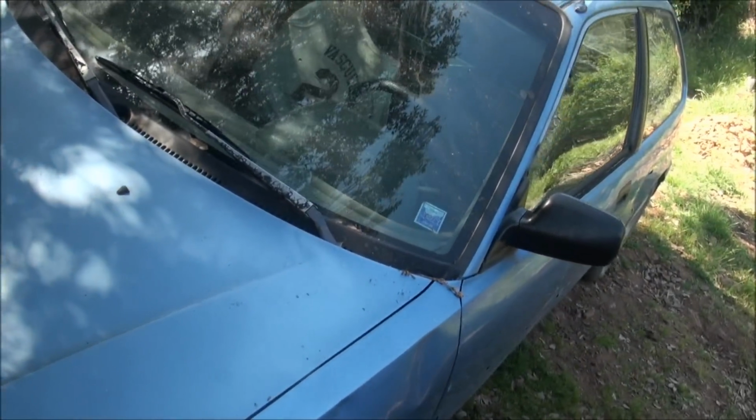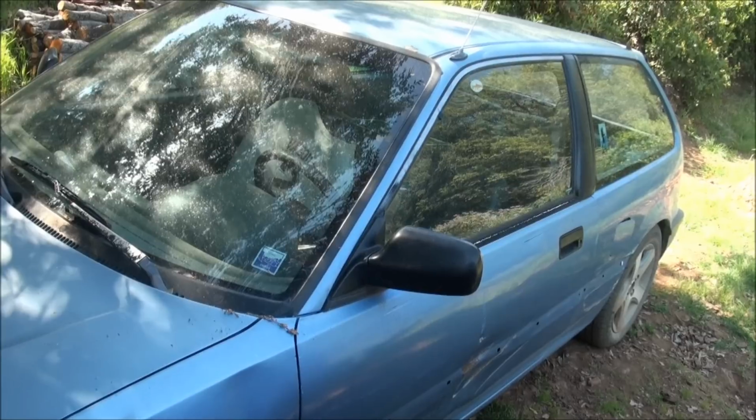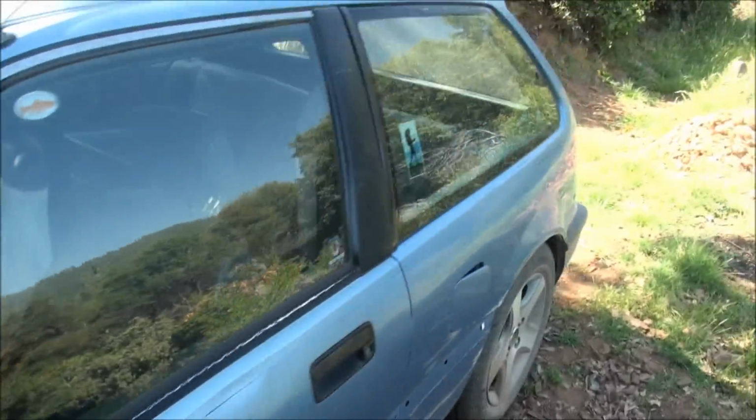It's a Honda Civic, 1994. It gets like 35 miles to the gallon. I paid 700 bucks for it like 7 or 8 years ago.